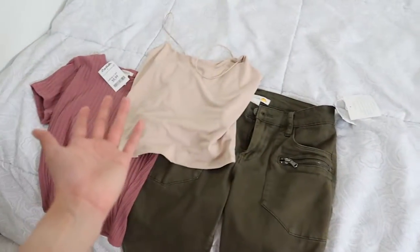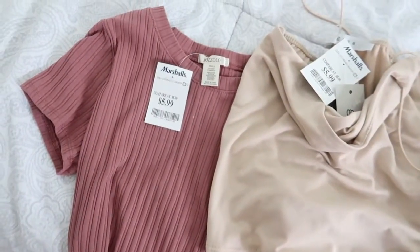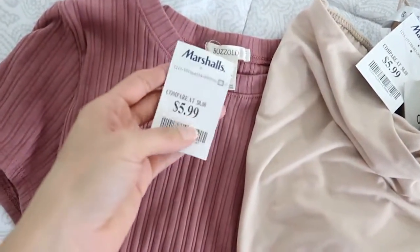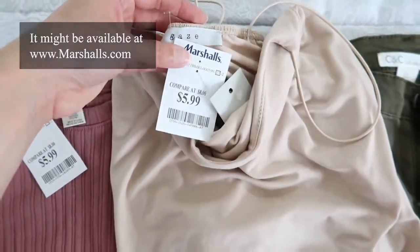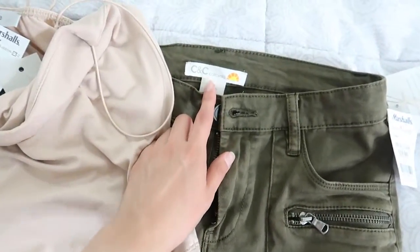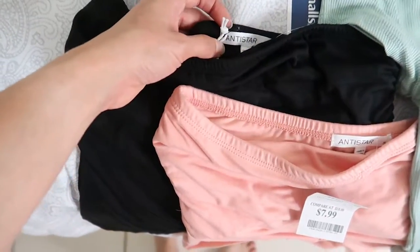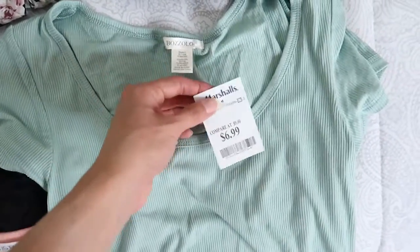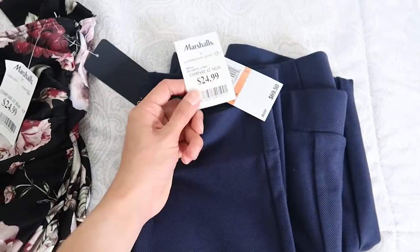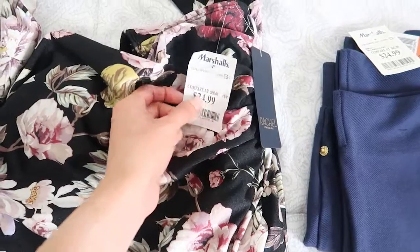So here is the final verdict. On this side I have what I'm keeping, and on this side what is going back. I'm going to show you the brands one more time in case you want to look for them. This is Bozzolo, $6, Gaze, $6, CNC California for $20. On this side, there's Antistar. These tops were $8 each. Bozzolo, this was $7. Michael Kors pants, $25. Rachel Roy, this was $25.